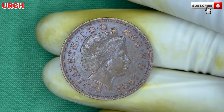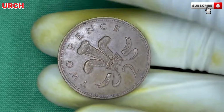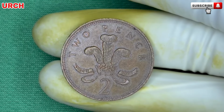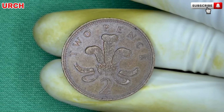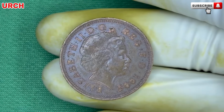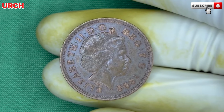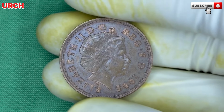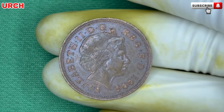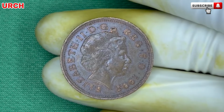But what truly propels the 1998 2p coin into the stratosphere of collectability is a unique combination of factors. First, the minting numbers. Although millions of 2p coins were produced that year, only a very limited number have been identified with extraordinary minting anomalies. These include planchet errors, misaligned dies, and, in a handful of cases, a rare use of an older die that omitted the 2p wording entirely, showing only the Prince of Wales feathers with no denomination.